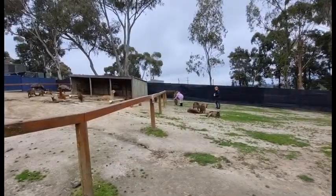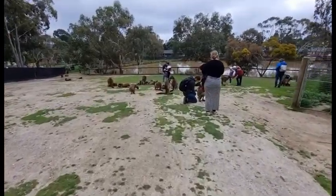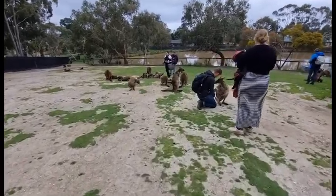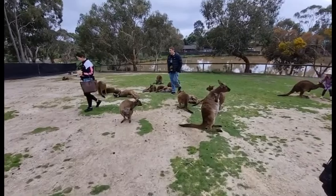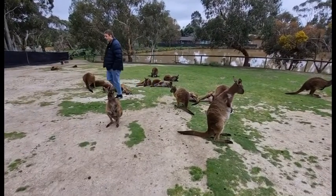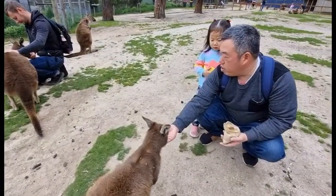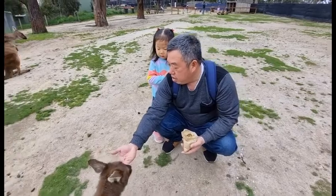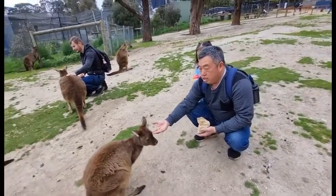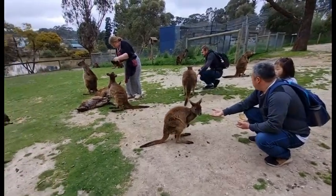So this is the place where most of the kangaroos are. Most of them are sleeping. You can feed the kangaroos. You can buy the kangaroo food at the door when you enter the park. It's $5 a bag, so that's optional. Normally they will ask if you want to purchase one when you enter. As you can see, it's very up close. You can feed them, you can take photos with them. They're very friendly.